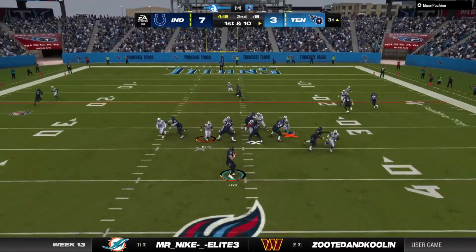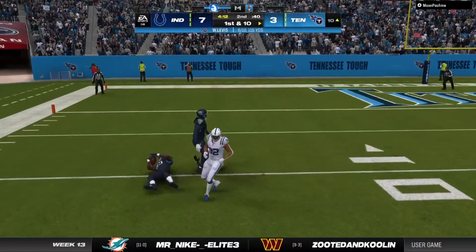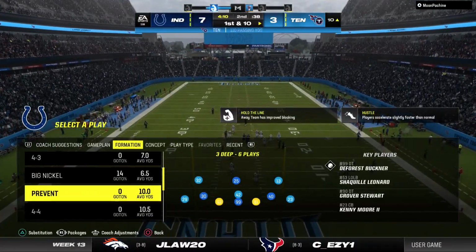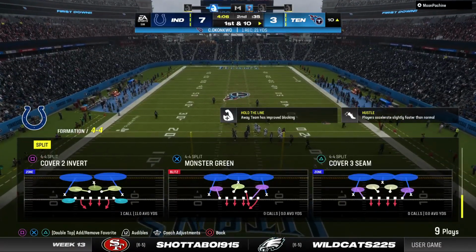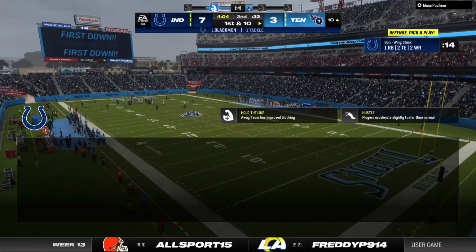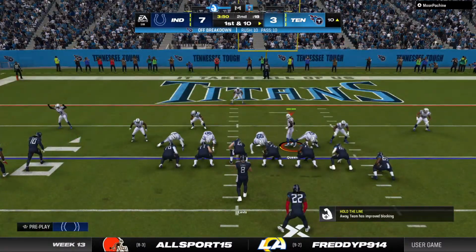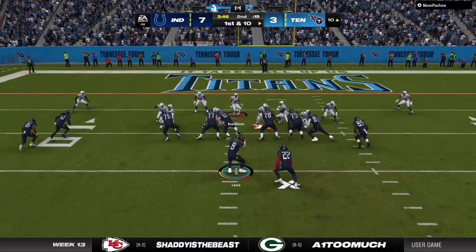Well, they go play action. Here's Levis. Cockrell holds it in left side. And he's taken down, but not before reaching the 10-yard line. 2 chunk plays in a row. The last one was over 20 yards, and so is this one. So not quite a 1st and goal. It's 1st and 10 from the 10.